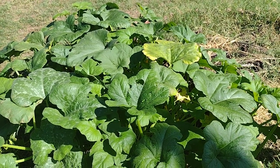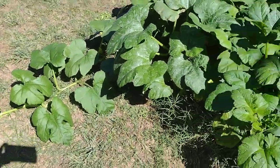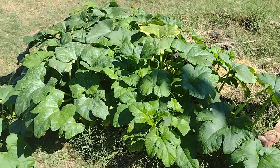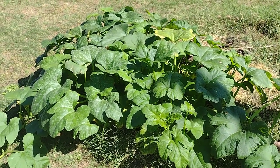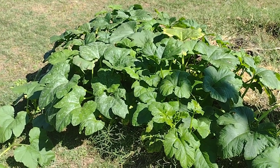So for having such a bad gardening year, I was just really pleased to see this plant started right after the really good rain. That just proves I would have had some good stuff growing had it been for having some actual rain.